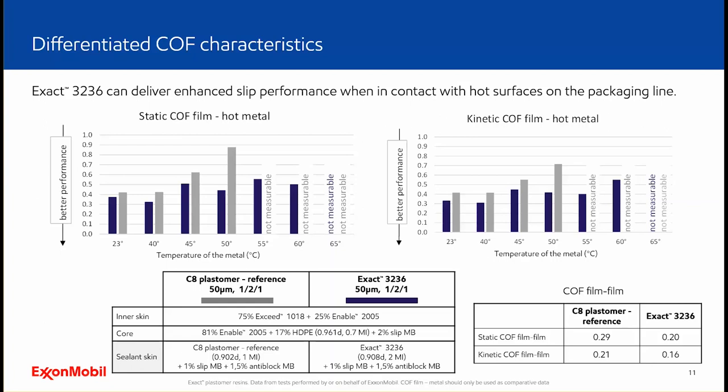We show that on this slide by means of the hot COF, or coefficient of friction, which is a measure for good processability when a film is in contact with hot surfaces. Some examples of such a situation is an HFFS line, where the film slides over a hot surface during the longitudinal sealing, or, for example, when doing a hot filling on a VFFS line. Note that in our experiments we did not perform hot filling in real life, but hot COF data can be used comparatively and as an indication. Of course, testing and validation in your particular situation will be required, and we would be happy to assist you if you need any help from us.